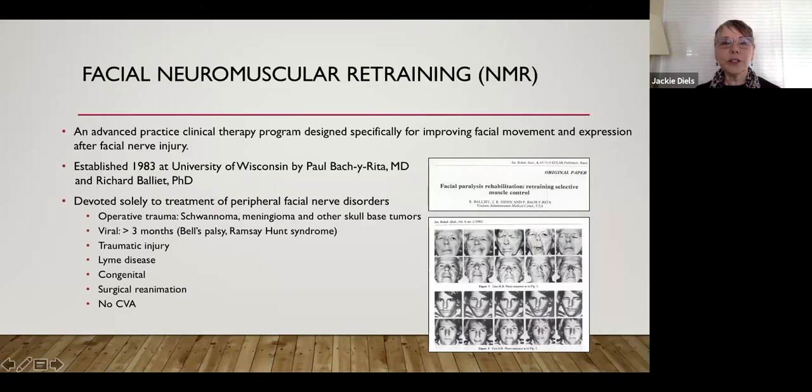So facial retraining is an advanced practice clinical therapy program designed specifically for facial nerve disorders that are caused by peripheral injury to the facial nerve. So not caused by stroke, for example, but by actual injury to the facial nerve. The program, I was very blessed really to be mentored by Paul Bocchierita and Richard Vallier at the University of Wisconsin. And they're pioneers both in the field of brain plasticity and facial neuromuscular retraining in general.